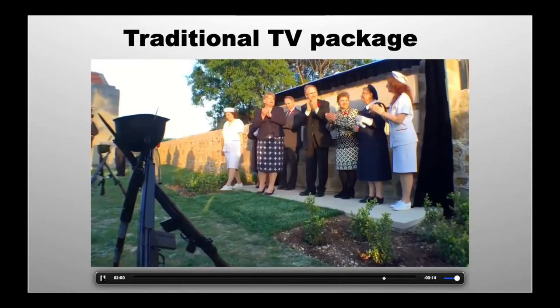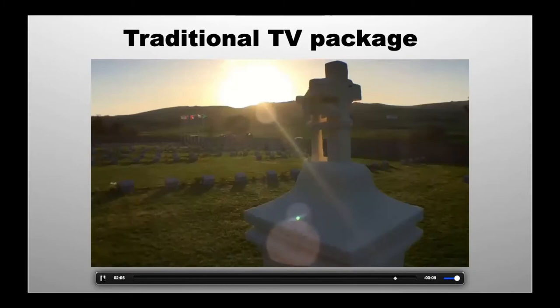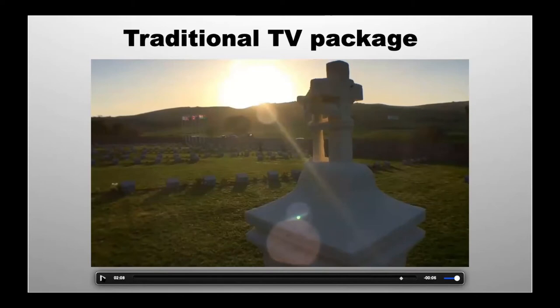At the going down of the sun, and in the morning, we will remember them. So it was nice to be able to get some footage of the sun going down. Lest we forget.